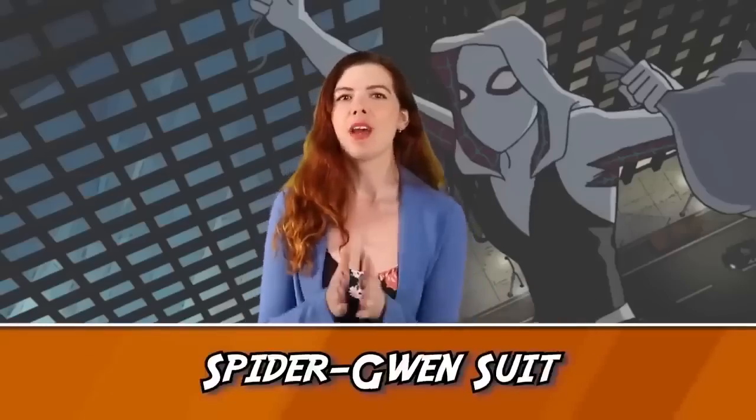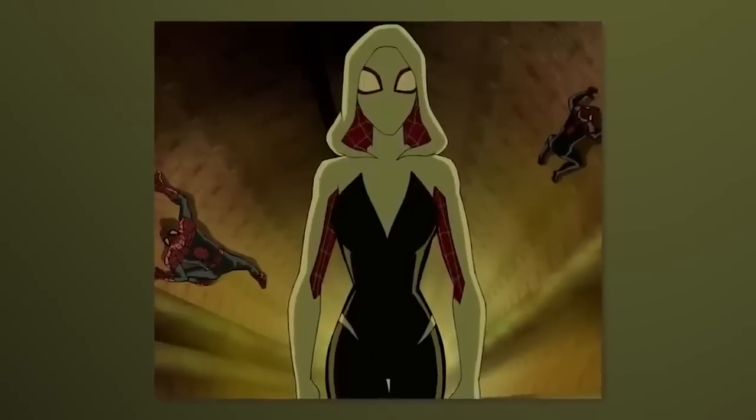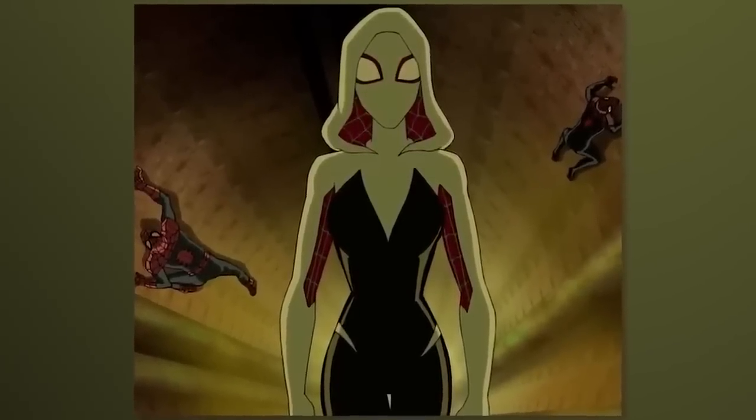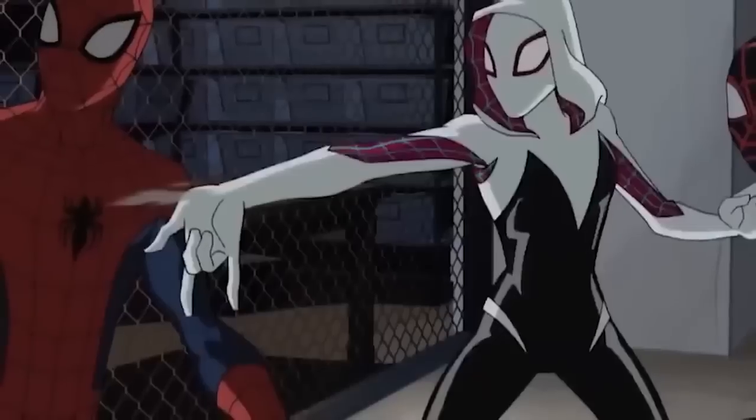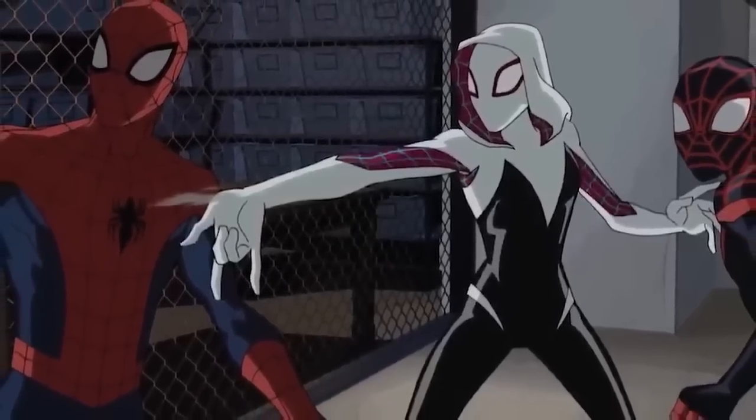Number 9. Spider-Gwen's suit. Not the comic book Spider-Gwen, but the Spider-Gwen from the Ultimate Spider-Man Disney XD cartoon. This version appears in episode 19 of season 4 in the story Return to the Spider-Verse. Here we learn that Gwen does not have powers just all her own, but instead it is her suit and its gadgets that help to give her her abilities, mimicking the powers that Spider-Man is usually known for.